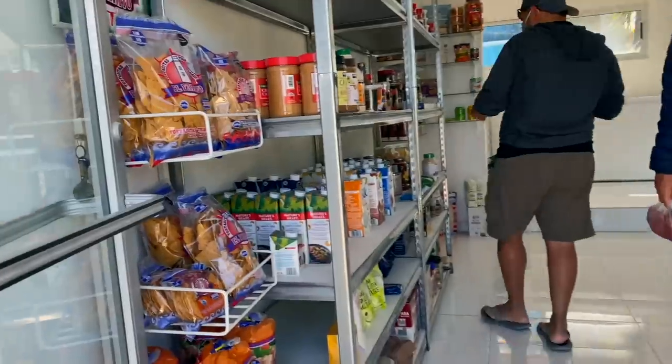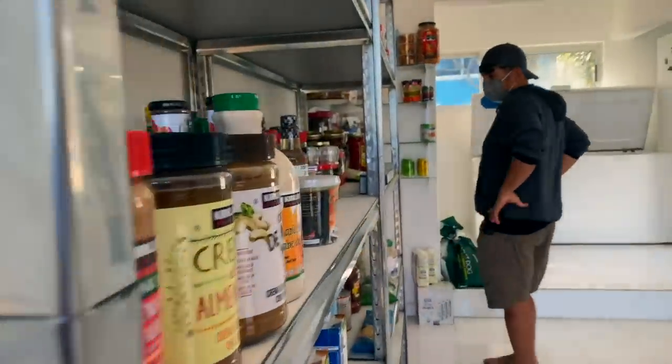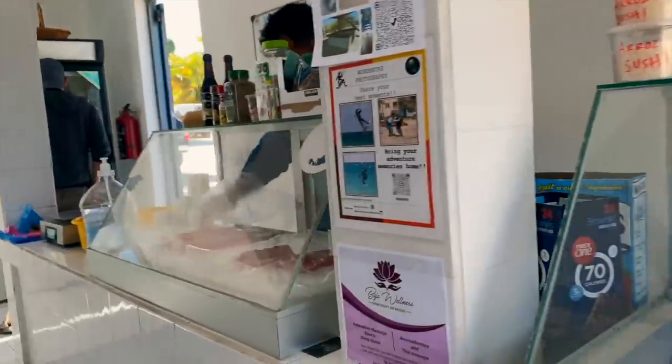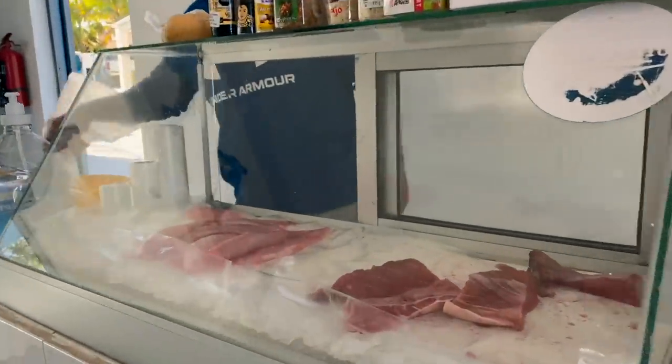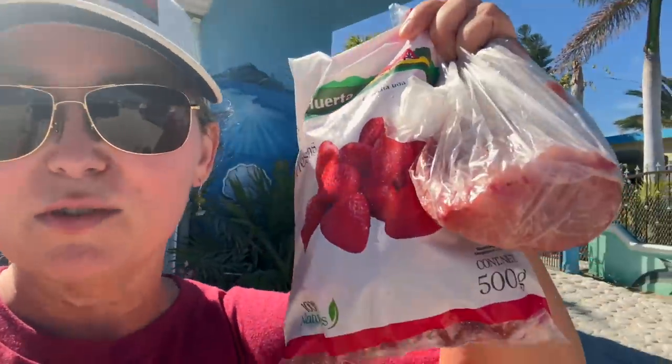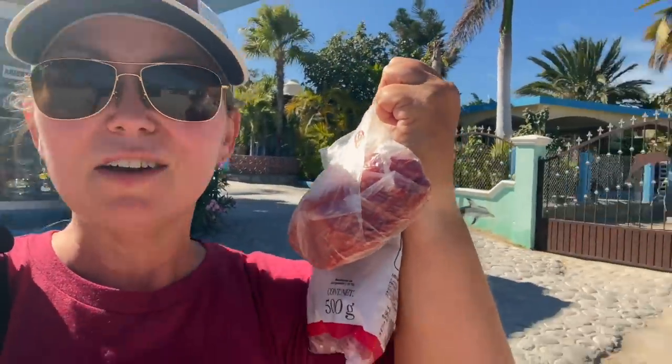So cute. Hola. Hola. Is it cute? Oh my gosh, it's so cute. Hola. I got some frozen strawberries at the fish store and also some yellowtail. Cook that up, put that in our tortillas that we got earlier.